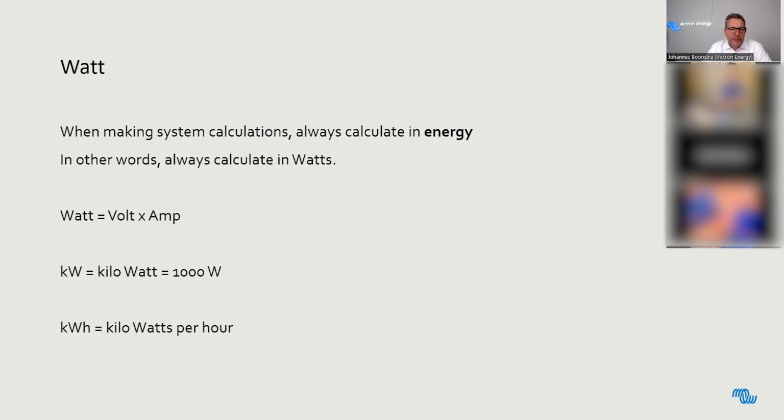As you all know, of course, a watt is volts times amps. A kilowatt is 1000 watts. A kilowatt hour is 1000 watts during an hour. So if you have all the loads and all the power from your battery and also the power from a generator in watts, in energy, then most likely you make the best system without any mistakes.